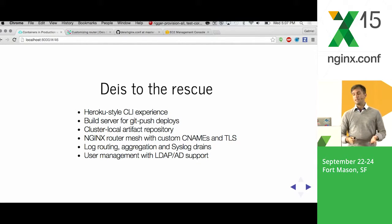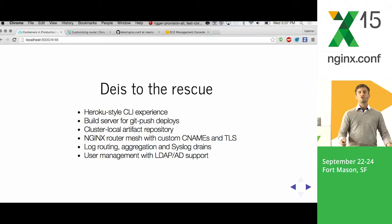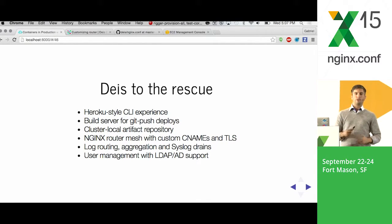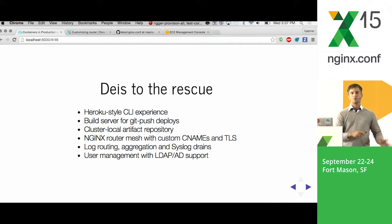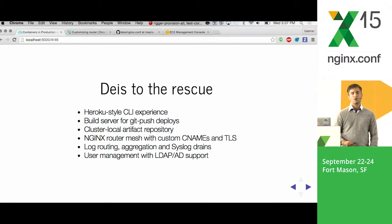An NGINX router mesh that features things like custom CNAMEs and TLS, which are extremely important for real-world deployments, as well as a whole complement of operations-ready features: log routing, aggregation, configurable syslog drains via one command, user management with LDAP and Active Directory integration. All the bells and whistles you need to actually put this thing into production.